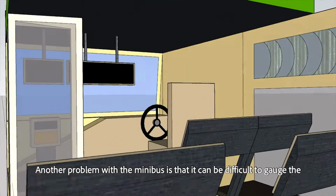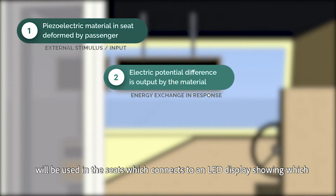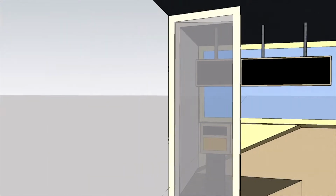Another problem with a minibus is that it can be difficult to gauge the available space on the bus. In order to solve this, piezoelectric material will be used in the seats, which connects to an LED display showing which seats are occupied on the bus, allowing passengers to accurately gauge how many seats are free and whether they can board the bus or not.